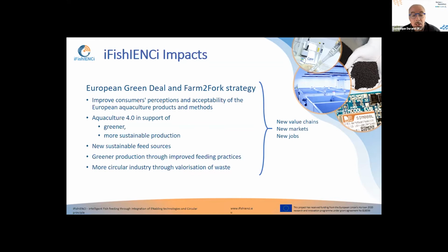All these aspects are also related to creating new value chains and new markets, and therefore new jobs related to both the greener production, the feeding, and the fish farming itself. Next slide.